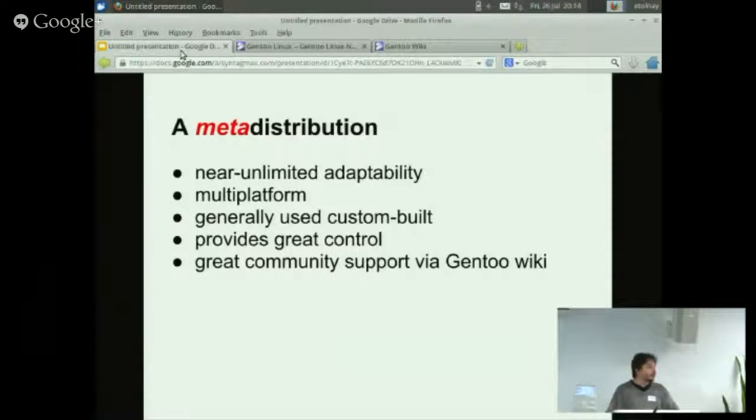It's generally custom built, so there is no typical Gentoo setup. Whenever you encounter a Gentoo system, it's likely that you will not realize it's a Gentoo system until you use the package manager or something that is typical of Gentoo. It provides great control because you build it specifically for your needs. It doesn't come with anything that you're not going to use or that is not required for something that you are going to use.